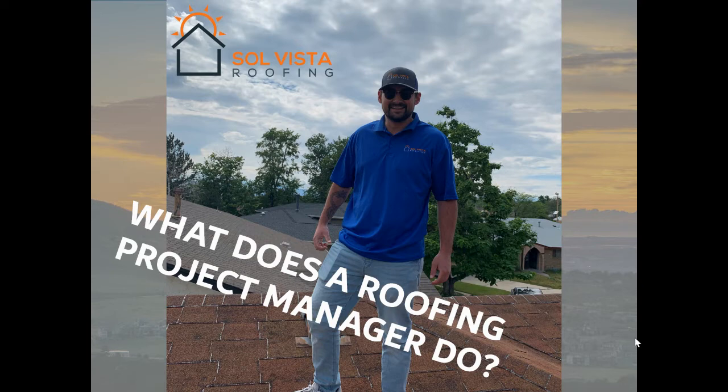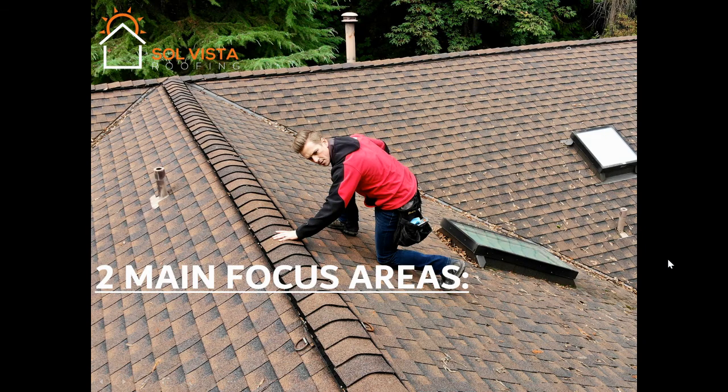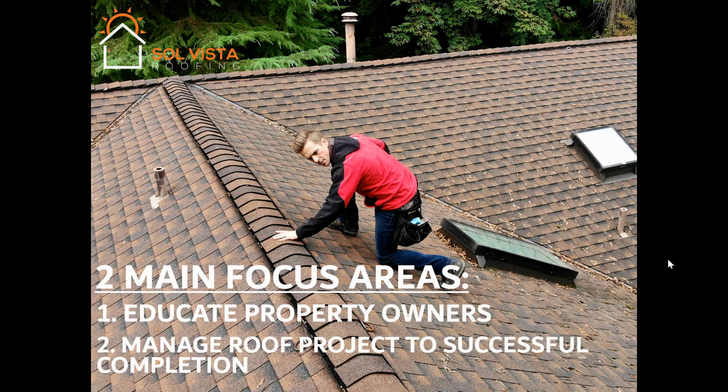So the responsibilities when they come to your home are twofold. They have two main focus areas, okay? First is to educate property owners. And this means they're going to come assess your roof, educate you on what they see, provide a quote, and then tell you about the process. The second area of their job is managing the roofing project to a successful completion. And that may be a full roof replacement or a minor repair or something in between. Maybe nothing is needed at all.